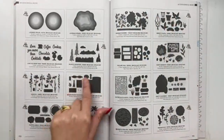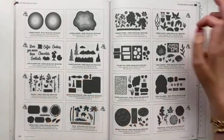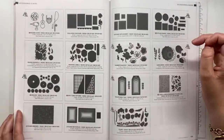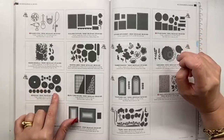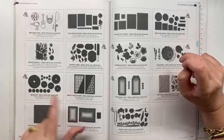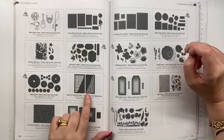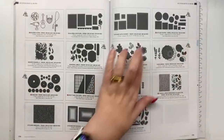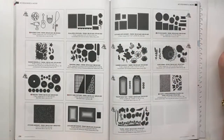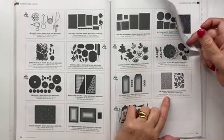We have the mini pocket envelope, the pretty pop-ups, and everything else has been in another publication. Sequins. So you can make sequins with just dies from paper, which is a bit fun. You could even make it with our foil and make all different sequins. The split card textures and the stylish shapes. So I said you get a lot of shapes, which is great. And the twigs and sprigs embossing folder and die.